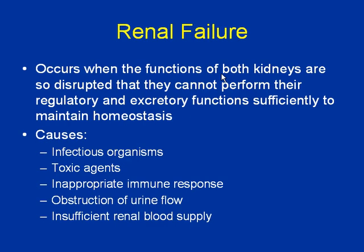So when both kidneys have over 70% loss, if you destroy a nephron, how long does it take to grow it back? It doesn't grow back, right? So once you've destroyed it, you've destroyed it.